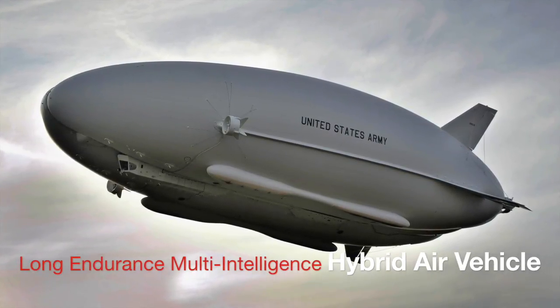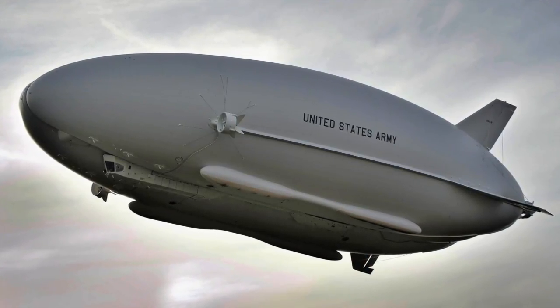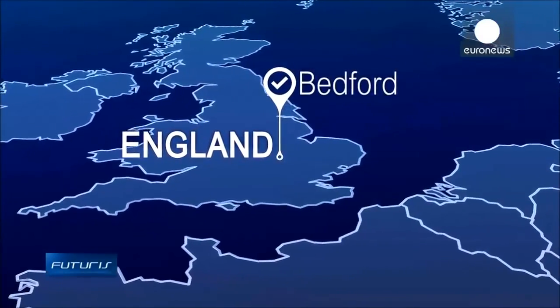Long-endurance multi-intelligence hybrid air vehicles in an integrated maritime surveillance role. A product introduction. Located at Cardington Airfield, Bedford.